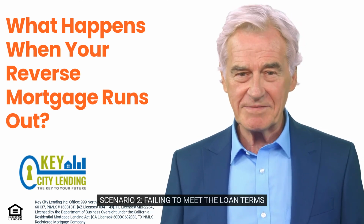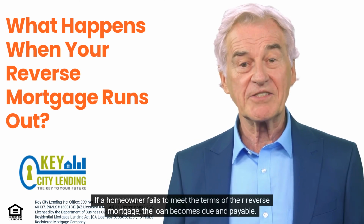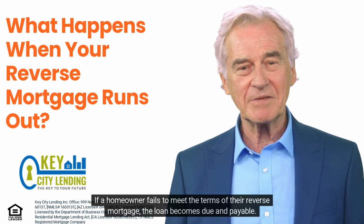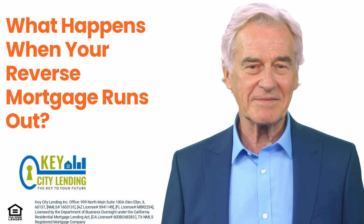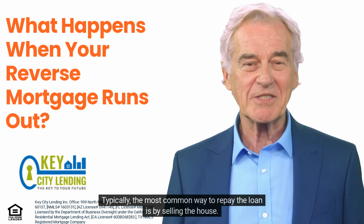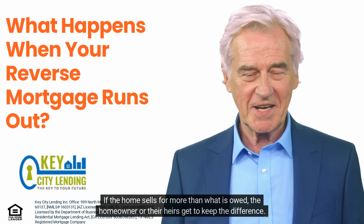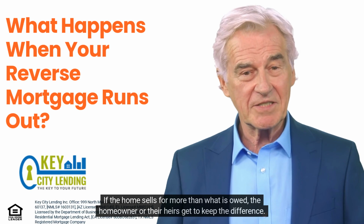Scenario 2. Failing to meet the loan terms. If a homeowner fails to meet the terms of their reverse mortgage, the loan becomes due and payable. This means the homeowner or their estate must repay the loan. Typically, the most common way to repay the loan is by selling the house. If the home sells for more than what is owed, the homeowner or their heirs get to keep the difference.